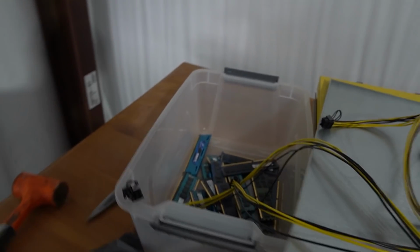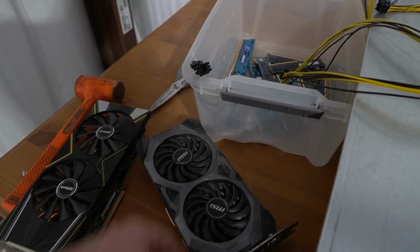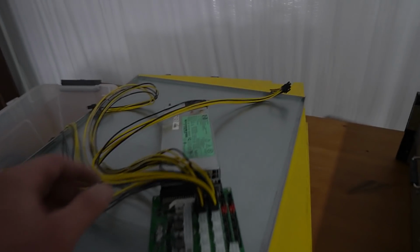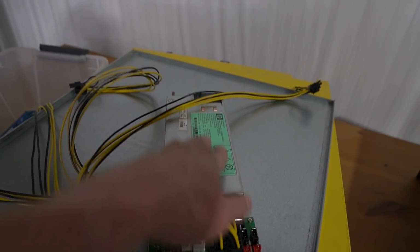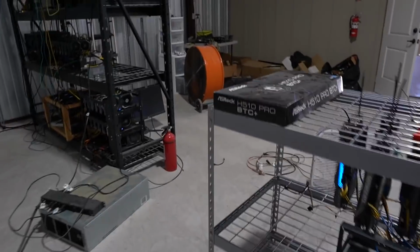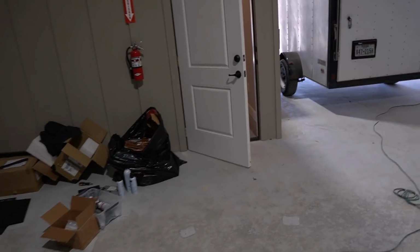Fans dead on this 5700 XT, fans dead on this 5700 XT, extra memory bucket, and I believe an HP 1200 watt power supply that actually came out of this server. This breakout board will be used for probably the next rig that I'm going to build shortly. And that wraps it up. So, all right, there we go.